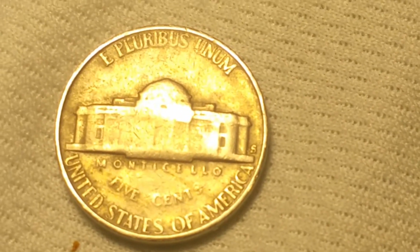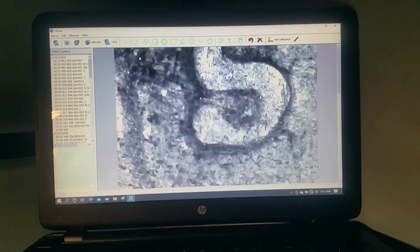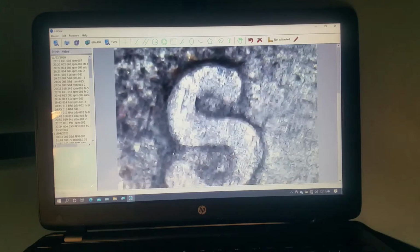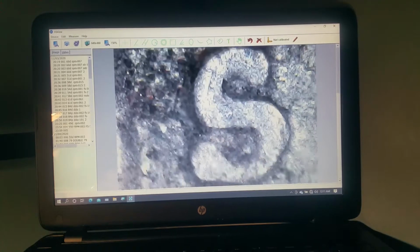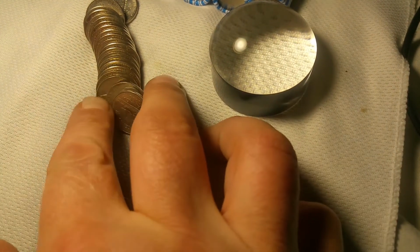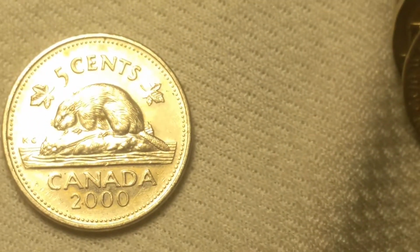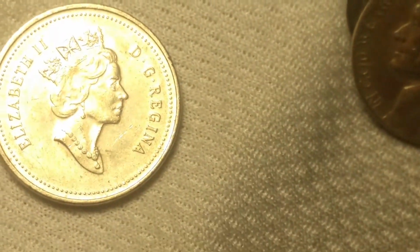Give me a second here. And I'm definitely not seeing it. Another find for the hunt though. We're on roll 19 and we're going to have our first foreign of the box, and that is a 2000 Beaver from Canada.